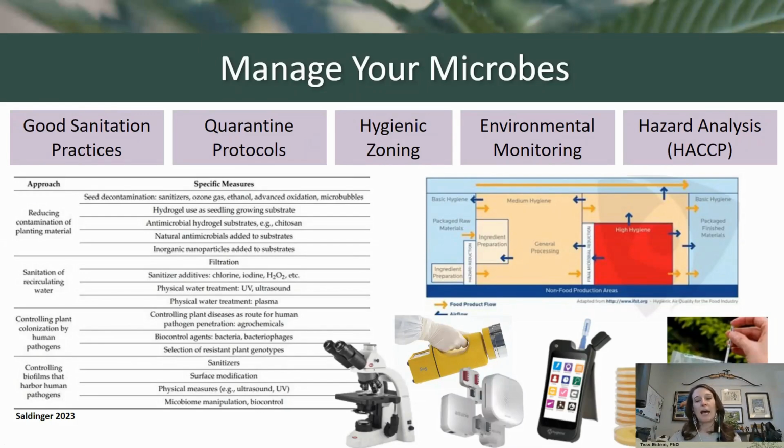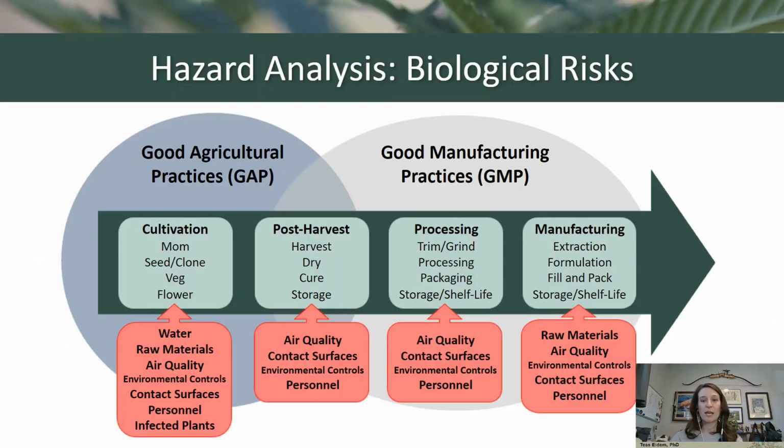And then finally, a hazard analysis, which the old school way of calling this is a HACCP, or hazard analysis across critical control points. The hazard analysis is really taking a huge step back, bringing in multiple members of your team across all the processes that you carry out in your facility, from good agricultural practices on the left to good manufacturing practices on the right, and really assessing the biological risks that you could be introducing along your entire process.